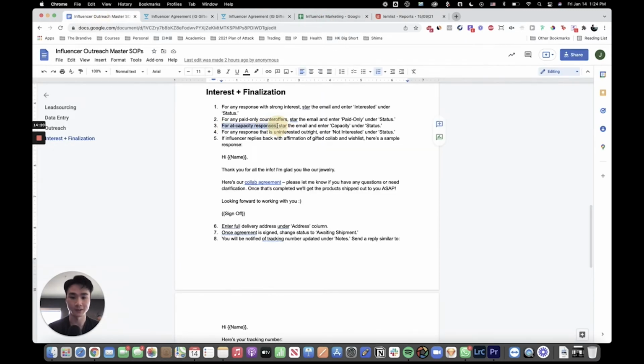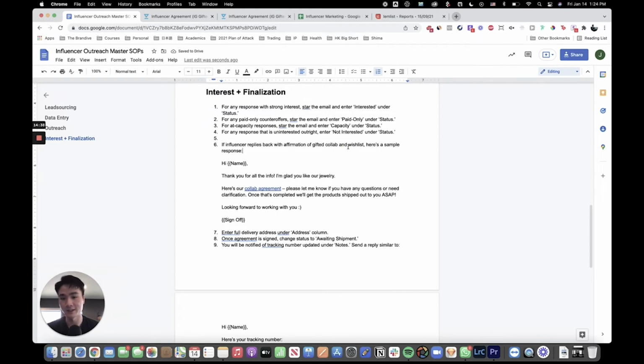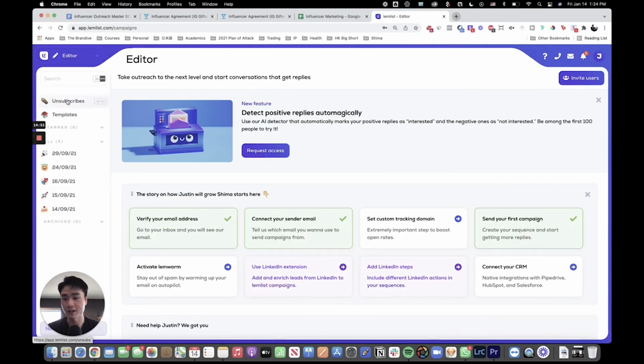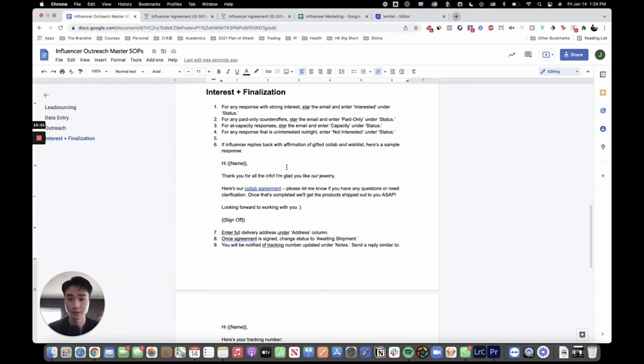For any at capacity responses, so if I say, look, I'm open to this, but right now I'm just really, really booked, you just enter capacity under the status column. For any response that is uninterested outright, just enter not interested under status. And also one step that I actually didn't write out explicitly here is you want to unsubscribe them from your Lemlist as well. So I think if you go into editor, you can hit this unsubscribe section here and just manually enter their email address if they're not interested and they don't want to receive any further emails from you. So here, let me actually put: uninterested responses, enter email into unsubscribe section in Lemlist.